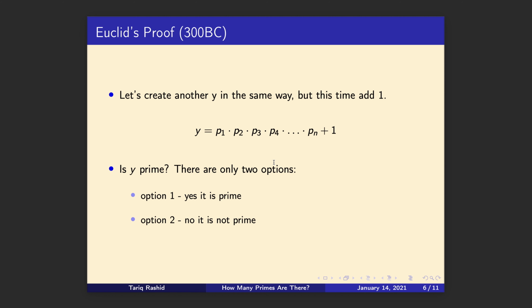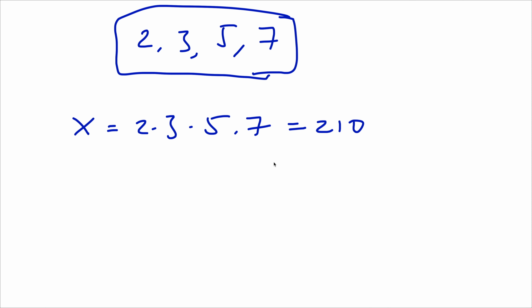Now, we don't know the answer to that yet, but there are only two options. Option 1, yes it is prime, and option 2, no it is not prime. Let's just sketch out what we've done there just to be clear.